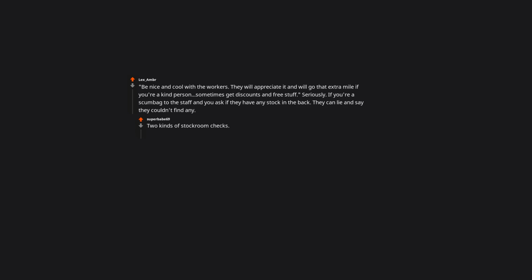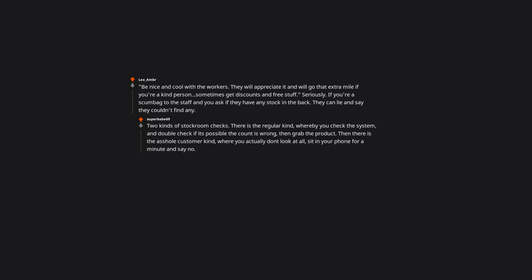Two kinds of stockroom checks. There is the regular kind, whereby you check the system and double check if it's possible the count is wrong, then grab the product. Then there is the asshole customer kind, where you actually don't look at all, sit on your phone for a minute and say no.